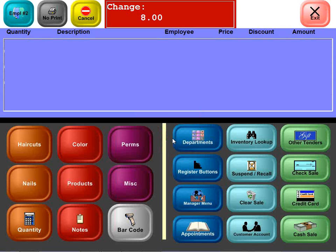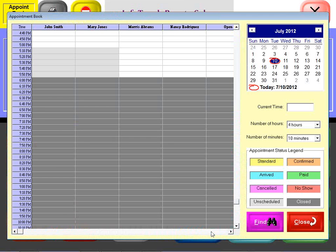Let's now take a look at the integrated appointment book that comes with InfoTouch Beauty Salon. So we'll go ahead and click the appointments button, and you'll notice based on the time of day we get this display with the various times along the left-hand column and the stylists along the top.